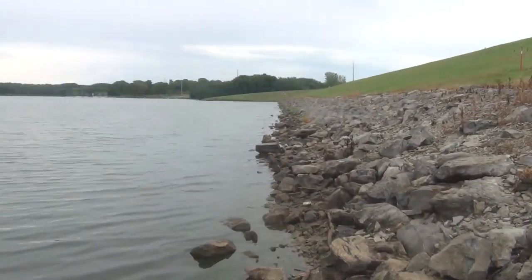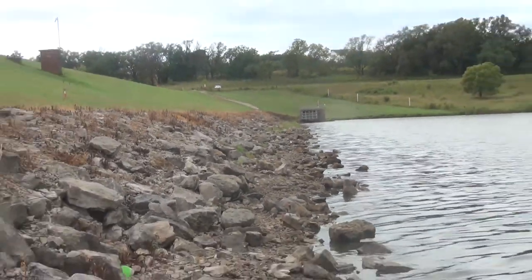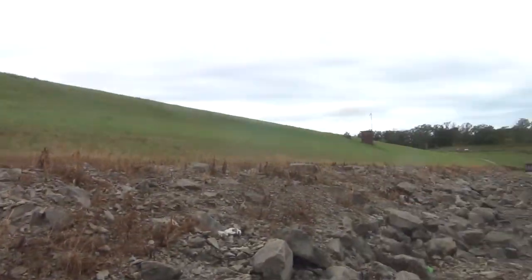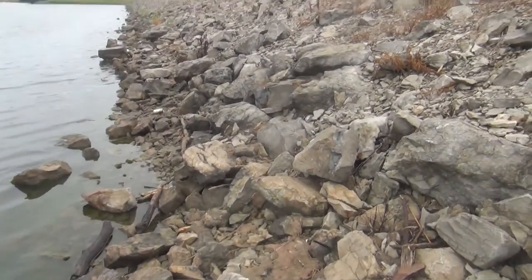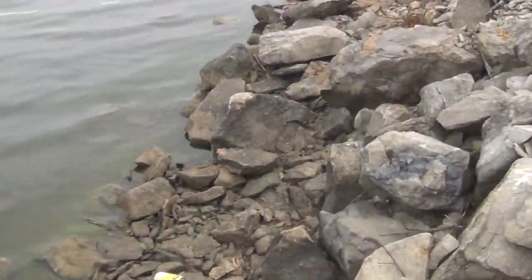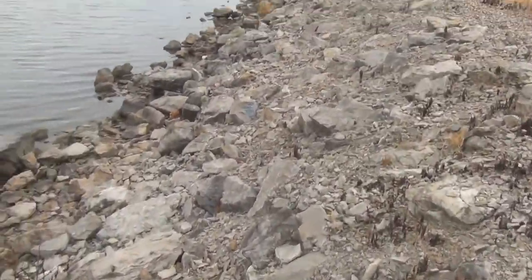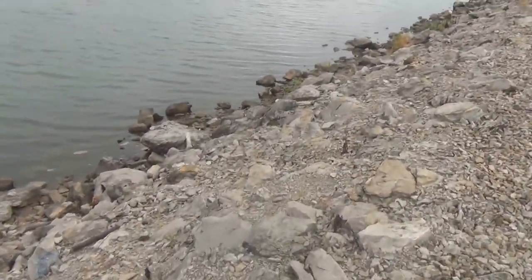I'm about halfway down the dam there. It would probably be smart if they put some trash cans up here. Maybe that might help. Oh, the trash can is way up there, but that's no excuse either way. So I'm walking, let's see. More trash. More trash. It's just everywhere. I'm going to try to speed up this video. So now I'm kind of walking down the trail a little bit. And we'll get some pictures.